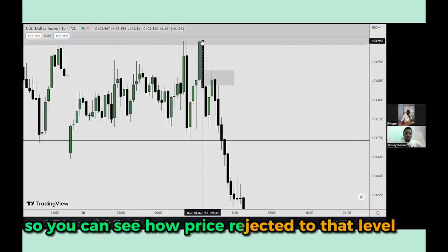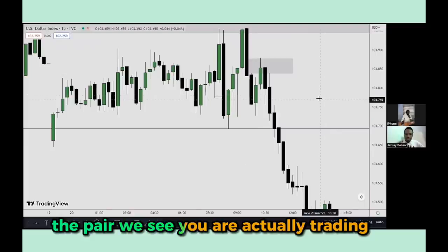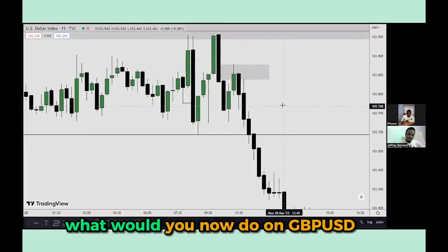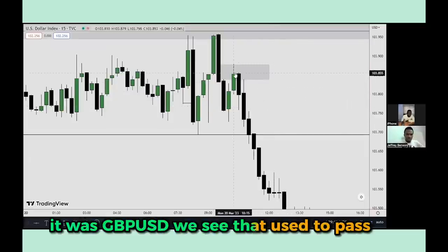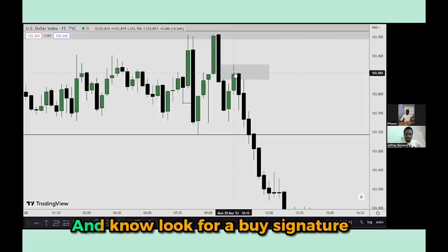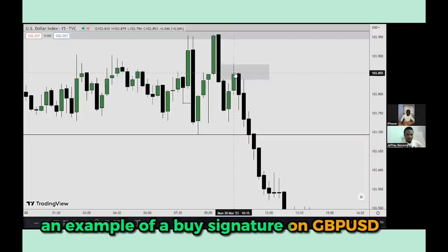So you can see after price traded to that level. What action do you take on GBPUSD? The pair we see you were actually trading. When you see all of this, what would you do on GBPUSD? I will just go to the GBPUSD and now look for a buy signature, because the dollar is printing a sell. Show us an example of a buy signature on GBPUSD.